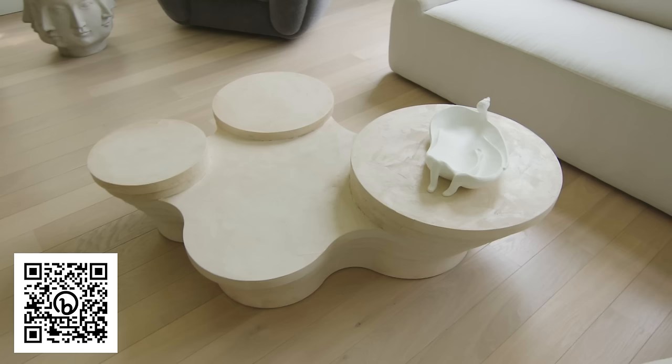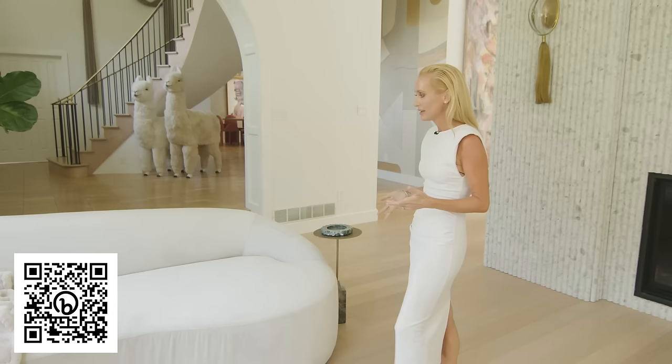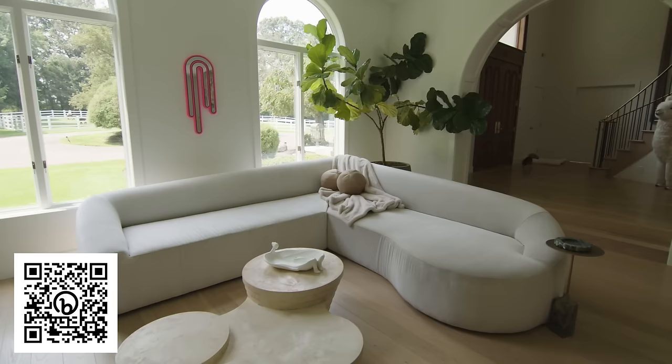This is an awesome plaster coffee table that was created by an artist, and I absolutely love it, and I just love all the different elements and layers to the table. It gives a lot of architectural feeling in the space. This is actually a custom sofa designed by us at Widell Boschetti, and it is covered in a performance fabric so my kids can spill anything they want on it and I never have to worry about it.